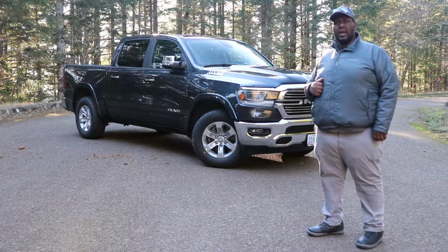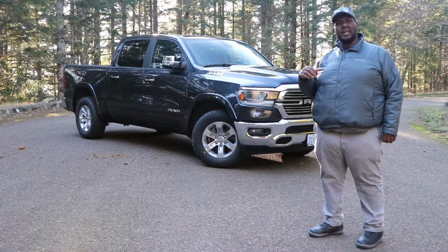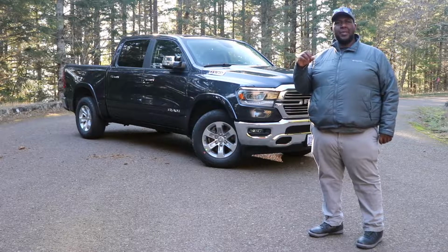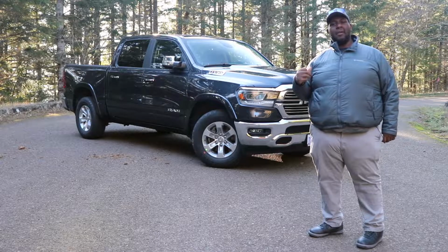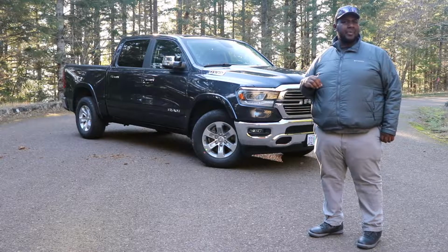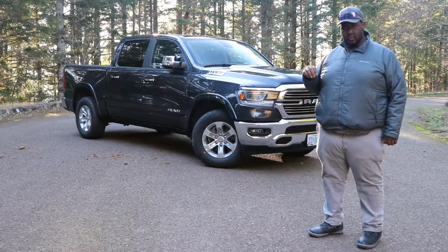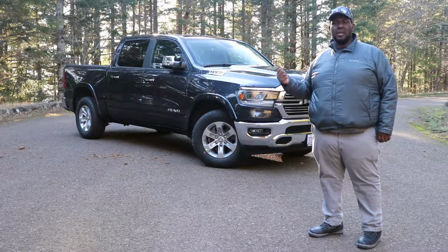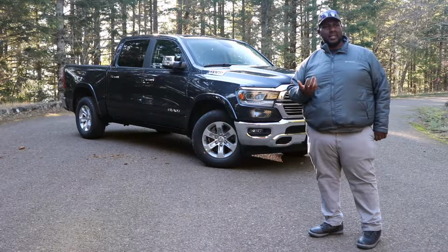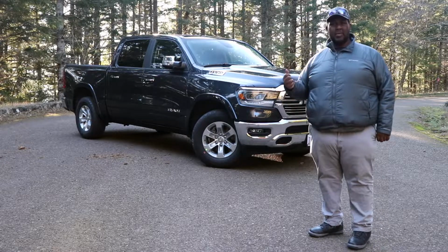So this is the 2019 Laramie model. In terms of models of Ram, this is kind of right in the middle. This is like a Lariat F-150 equivalent. So this is not the top of the line model, but basically almost like a mid-range model. If you want leather seats and everything like that, this is the model that you should get if you want a nicer Ram 1500.